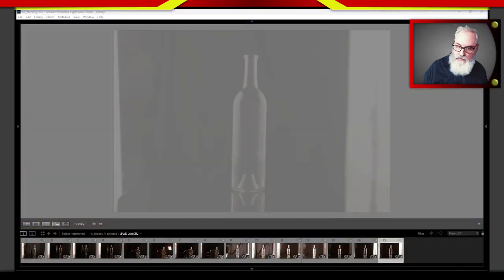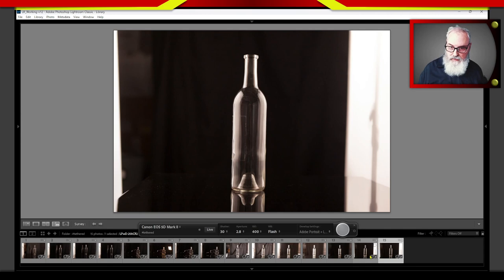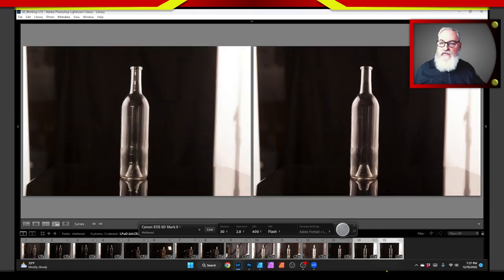Switch over. Now you can see that reflection is gone. See that? Everybody got that? Very simple technique.